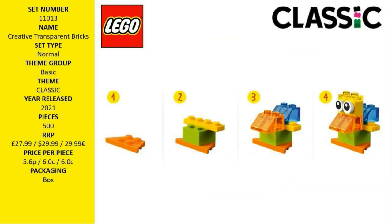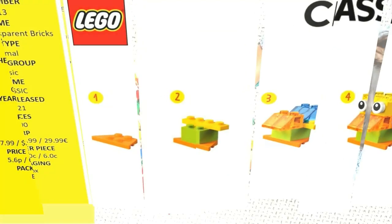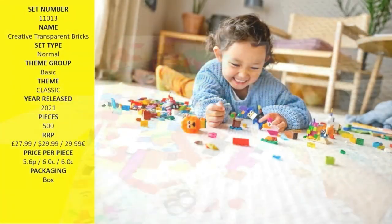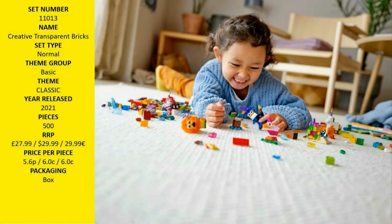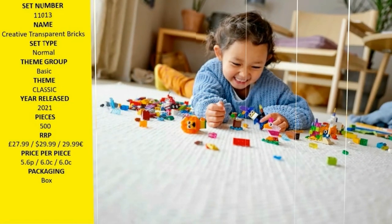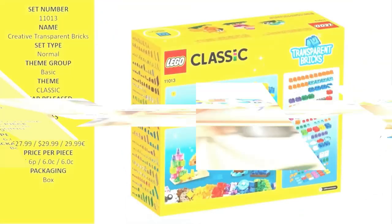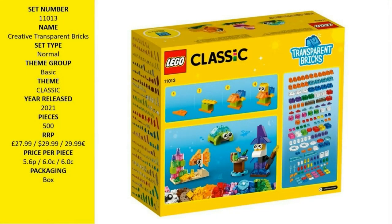Kickstart kids' creativity with this inspiring 500-piece playset, featuring a dazzling array of transparent LEGO pieces, plus classic LEGO bricks, eyes, and wheels for creating 8 fun models and more. What's in the box? All kids need to build a toy bird, lion, turtle, robot, unicorn, pink bird, wizard, potions desk, and a fish in a coral city, plus extra LEGO bricks for more creative fun.